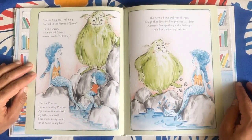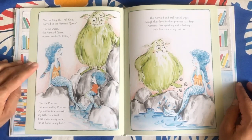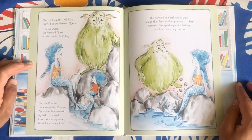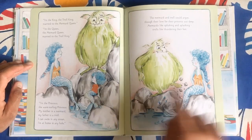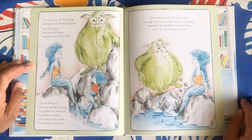I'm the king, the troll king, married to the mermaid queen. I'm the queen, the mermaid queen, married to the troll king. I'm the princess, the wave-surfing princess. My mother is a mermaid, my father is a troll. I can swim in any ocean, I'm at home in any hole.